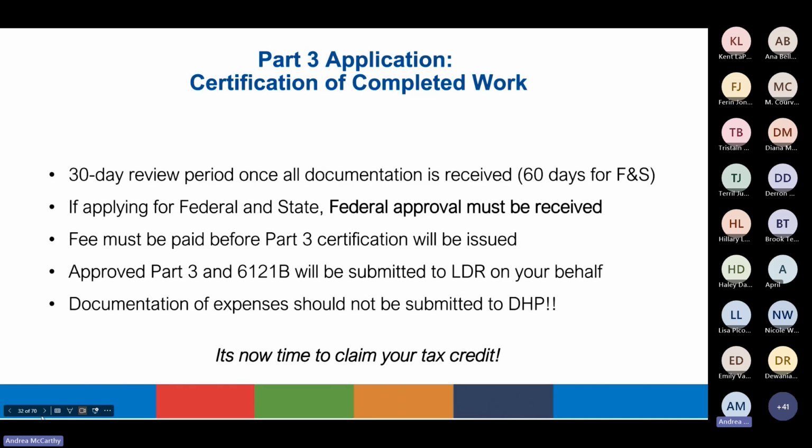Once the documents are all received, the work is approved by the state and federal agencies, and the fee is paid, we will issue a signed Part 3 approval and a 6121B form that will certify your project. These documents will be submitted by us to the Louisiana Department of Revenue on your behalf. Please note that the documentation of expenses should not be submitted to the Division of Historic Preservation. These will go directly to the Department of Revenue in a manner that they will go over in the next section.